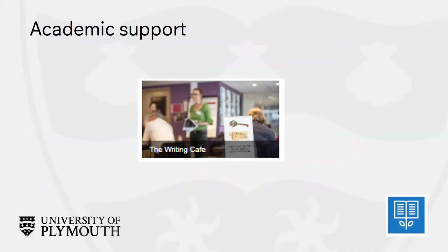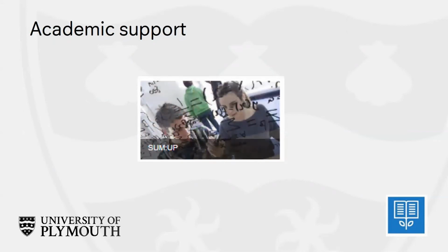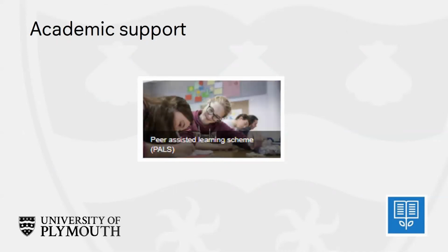The drop-in support here is called Sum Up, and it's really here to help you improve your maths ability. And don't forget the fantastic Peer-Assisted Learning Scheme, or PALS, where students learn together and help each other. This really does help you, whether you're learning or teaching. But there are lots of other kinds of support available as well.